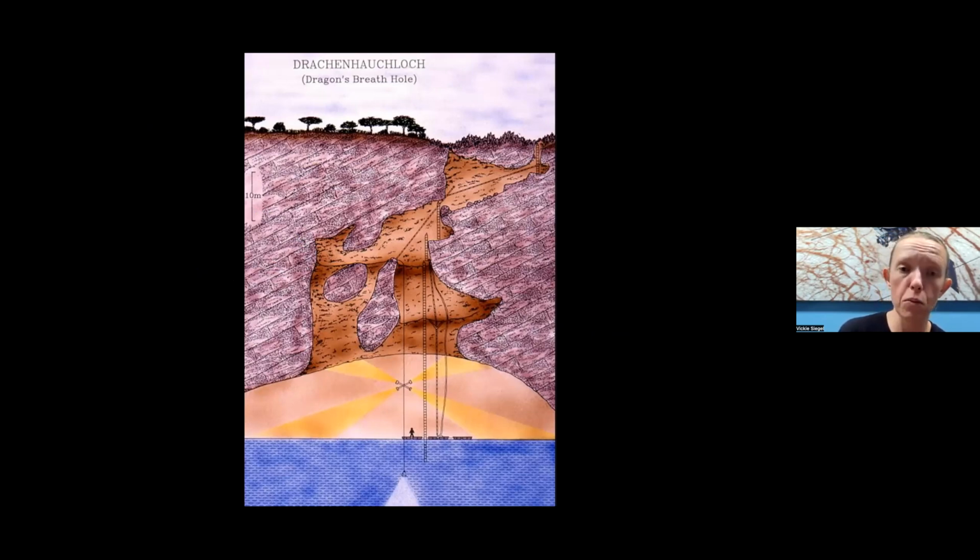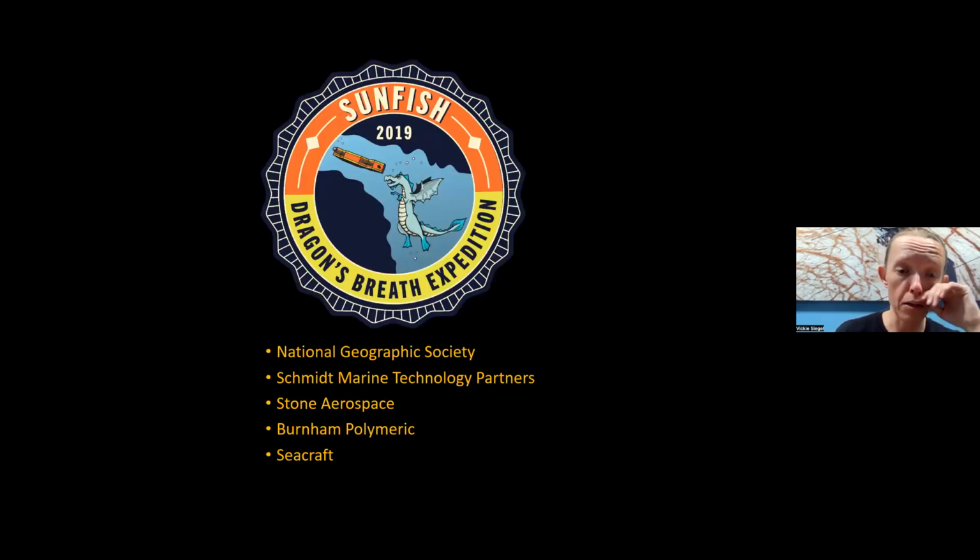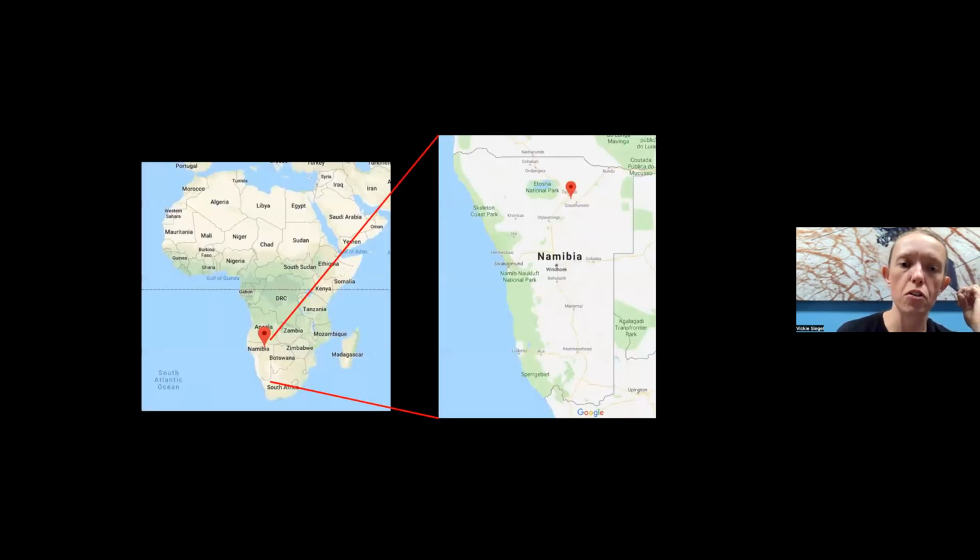So the next step we really wanted to do was take it beyond diver recovery and take it beyond the limits of human exploration. And I came across a reference to this place that was still very unexplored called Dragon's Breath Cave in northern Namibia. And was able to get some funding from National Geographic Society and several other groups to run an expedition with Sunfish to this place. And once we started looking into it, there are actually a couple of caves in this area. So this is northern Namibia.